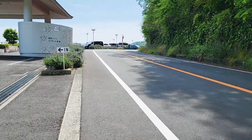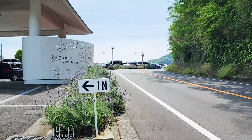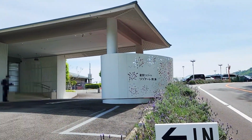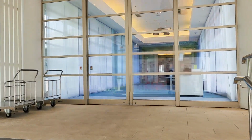We stayed at Hoshino Resorts RISONARE Atami. We have arrived at the entrance of RISONARE Atami.